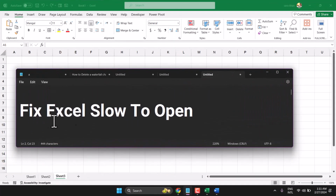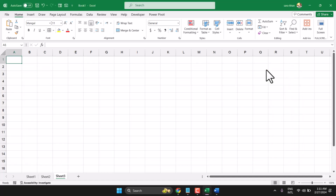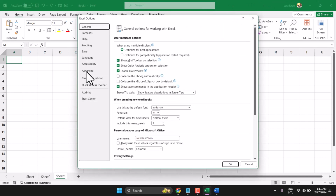In this video, I will show how to fix Excel is very slow to open. So you can try this setting to make it faster to open your Excel worksheet. Click on File, then Options. Here, Advanced.